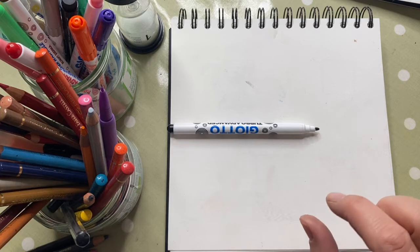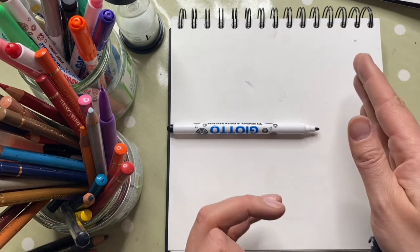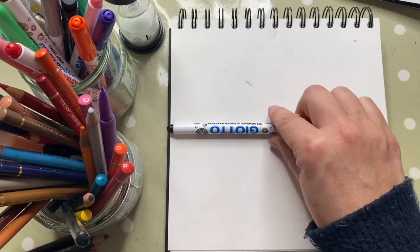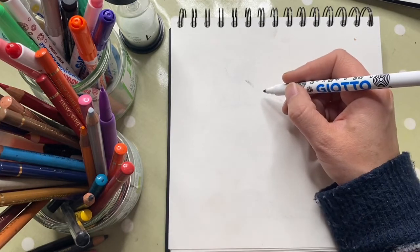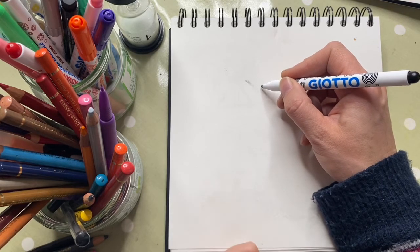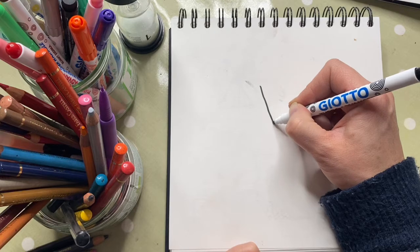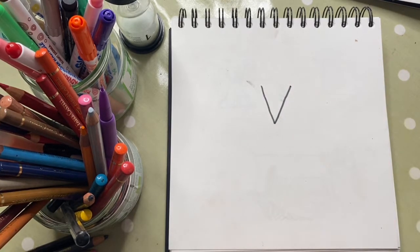We're going to be starting with the head just above the halfway point on your page, so you've got plenty of room to draw the rest of the body. So finding halfway in the page, you're wanting to draw the first part of Chris Mouse's head, which is going to be a V shape just slightly above the halfway point on your page. And we simply go down and up to create the V. You're probably going to be able to work out what part of his face this is going to be. This is obviously going to be his nose.